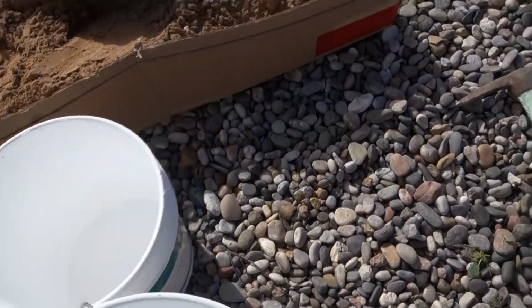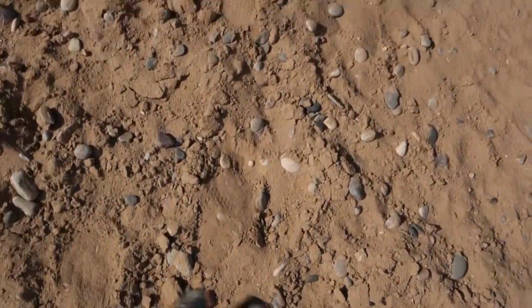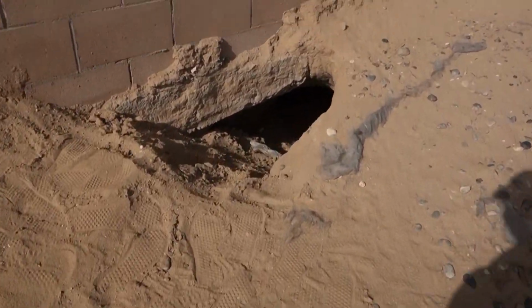I bet you guys are wondering, why do you have buckets and dirt? What are we going to do with all this dirt? Let me show you, my dude, what we're going to do with all this dirt. You guys are wondering about this big old mess of dirt? I'll show you why. I'm sure you guys know the videos, but this is the reason why.